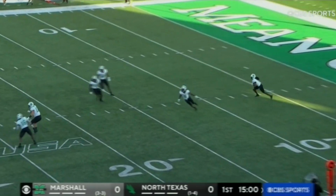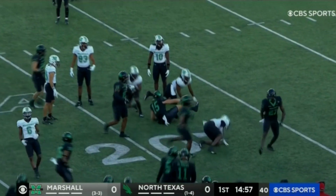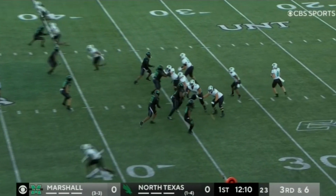Mooney boots it with the wind, and it's certainly returnable. Here comes Johnson, and he's tripped up at the 19-yard line. North Texas trying to get fired up early in this ball game. Marshall, and they are great. Another early jump. This is going to give it to Marshall another free play.